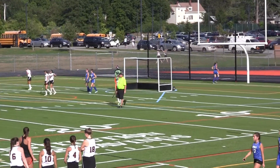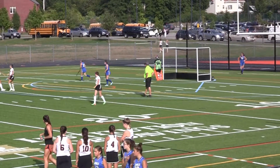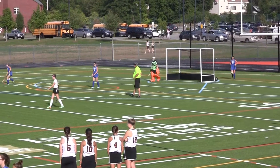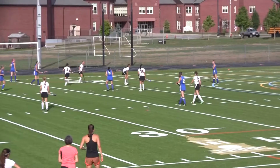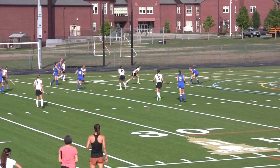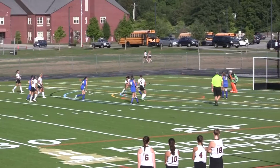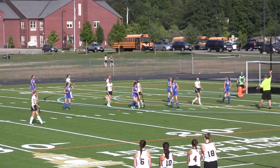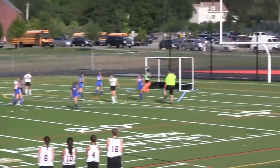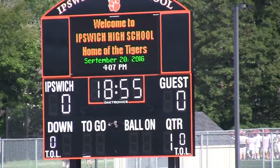That should have gone in. That was way off. It's going to be Georgetown coming out. And Izzy knocks it down. Got Julia and Anna in there. It's going to be another corner for Ipswich. About 10 minutes into the game.